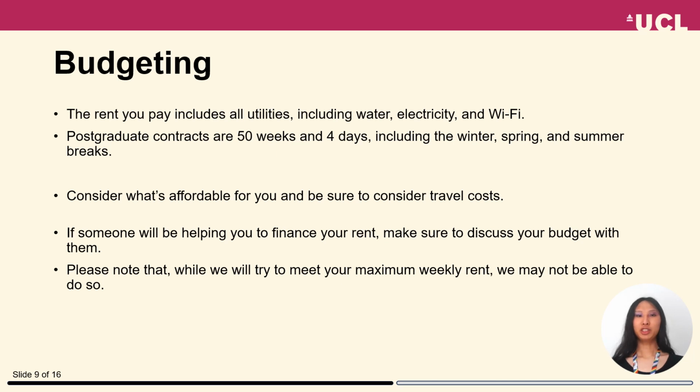Let's now discuss budgeting considerations. The rent you pay includes all utilities such as water, electricity, and Wi-Fi. For postgraduates, the contract is 50 weeks and 4 days, including the winter, spring, and summer breaks. Consider what's affordable for you. If someone will be helping you to finance your rent, make sure to discuss your budget with them.